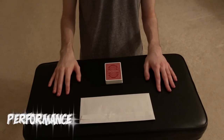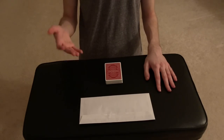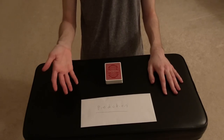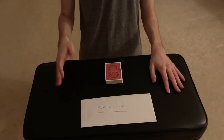showing you a really cool looking card trick, and this is what it looks like. So as a magician, one of my favorite things to do is predict the future. Now, a lot of the time people associate these predictions with just impossible magic. Like, there's no way the magician could know what I was going to do.